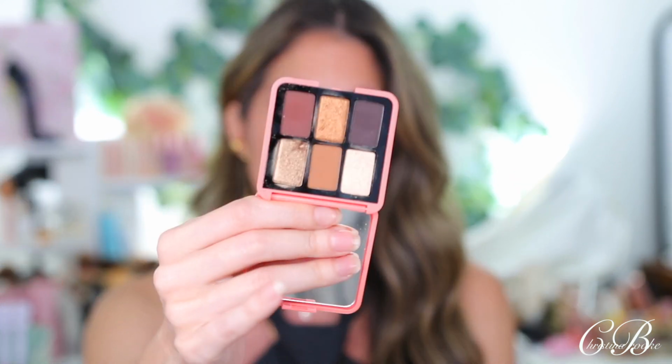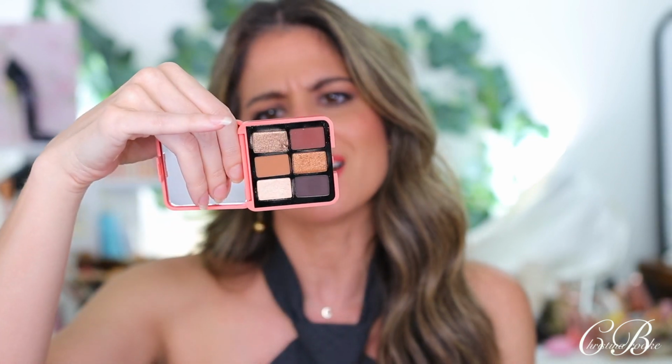Other than that, she does have these little minis. I would recommend this one. This one's really, really beautiful. It has really beautiful shades of brown. I don't even know if she has these permanently.